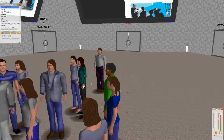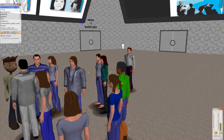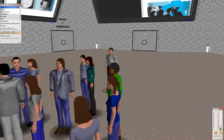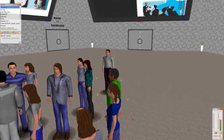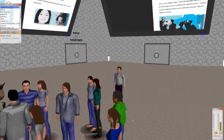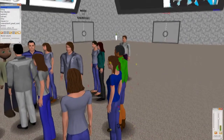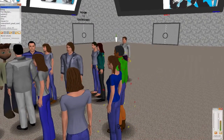I guess the good thing about being an avatar in a virtual world is we all seem to have poker faces. So you can't really see much on your faces from looking here, but you can control your faces, you know. If you get close to each other, you can have facial expressions, right? So we can have active listening.